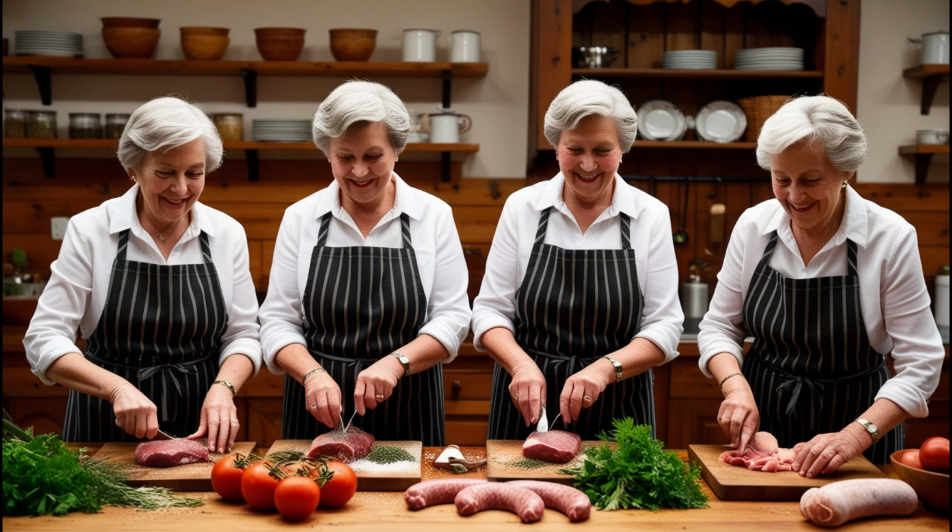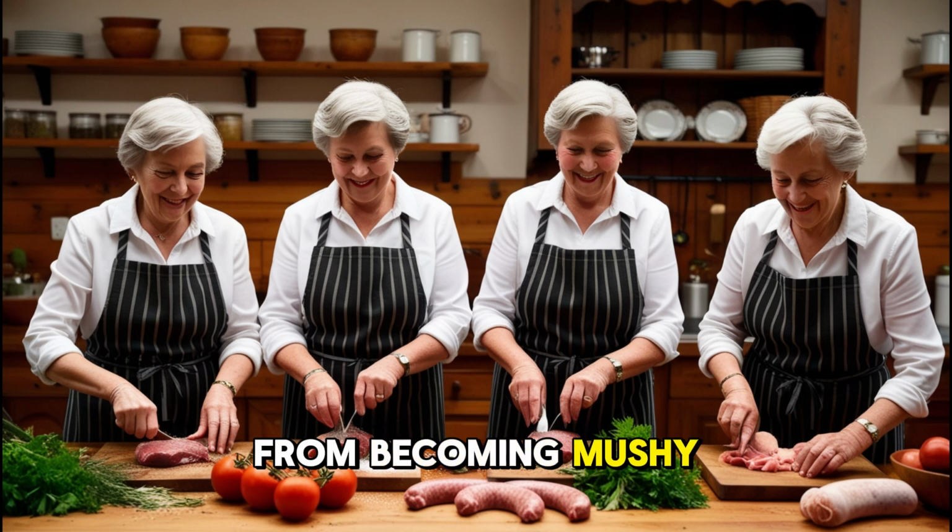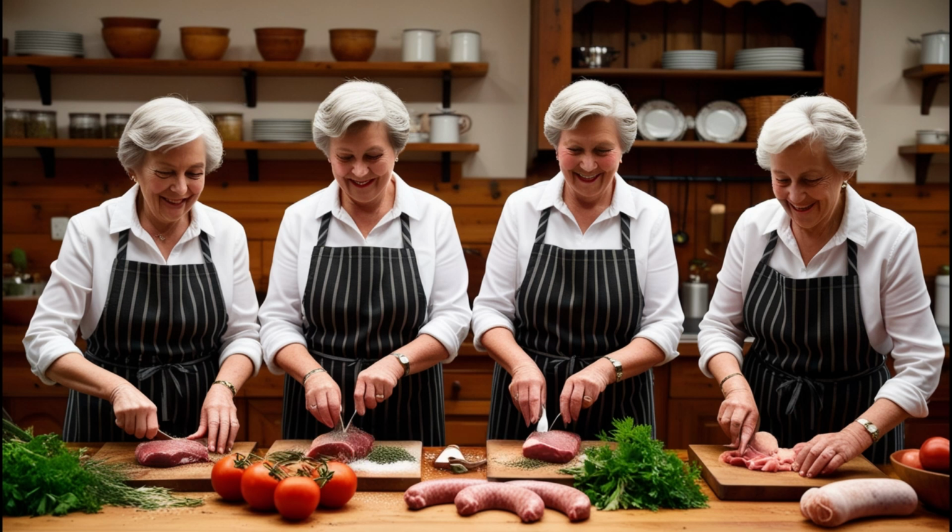frozen produce. In today's food preparation, blanching is widely used before freezing vegetables to prevent them from becoming mushy or discolored. It's also helpful in meal prepping, as blanched vegetables can be stored for longer periods while retaining their freshness. Blanching is a simple yet effective method for preserving the quality of food before it is stored or frozen.